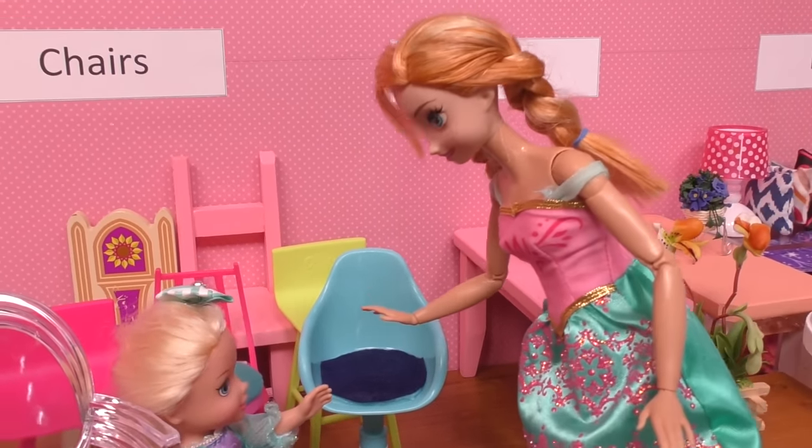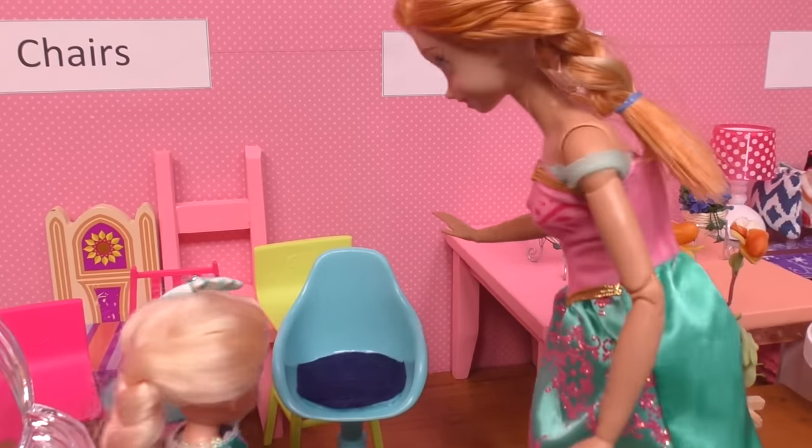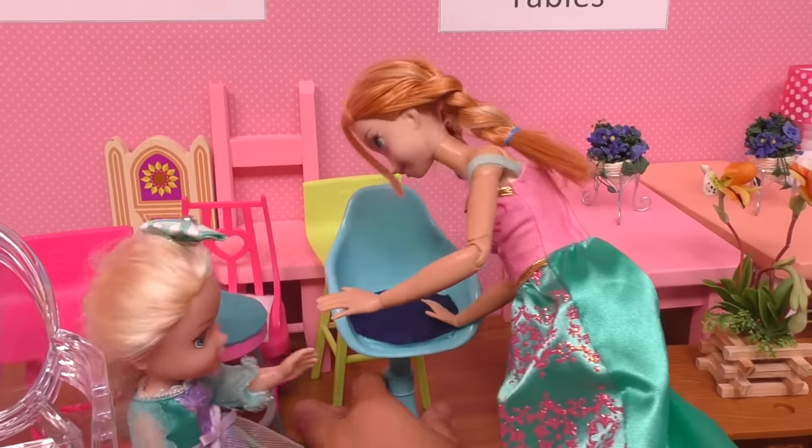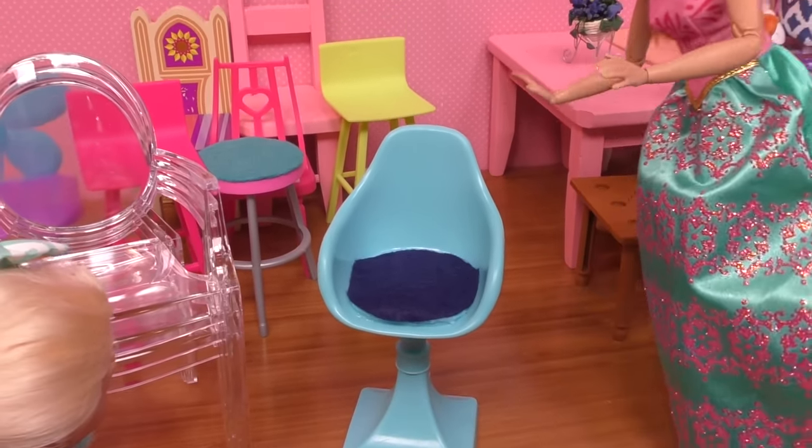No, Elsa, that's a terrible idea. Well, just kidding. That's a great idea. Oh, Elsa. Your joke sounds funny. All right, I think we should get two of these, one for Jack and one for Kristoff.